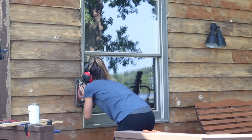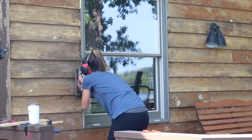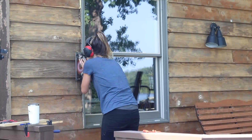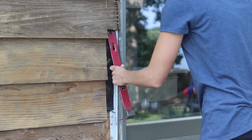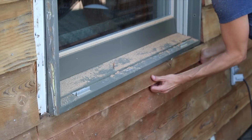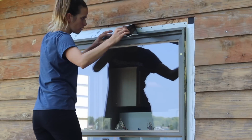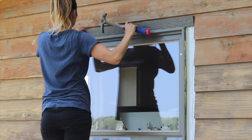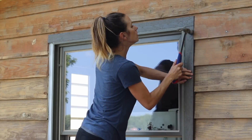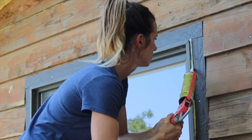I decided to add trim here, but I have to say you should not copy the way I'm holding my circular saw. It's not safe. I also used an oscillating multi-tool for some parts, and that would have been safer to use all the way around. With the rot cut out, I applied flashing tape and then inserted trim boards made from LP SmartSide. I nailed these in with spiral siding nails and caulked all my seams.